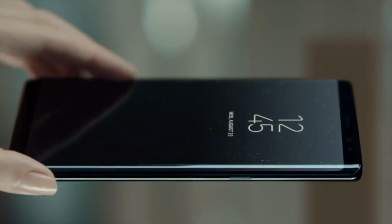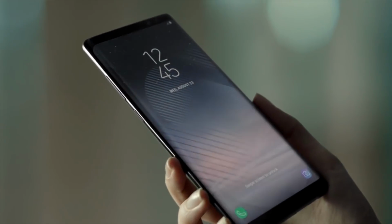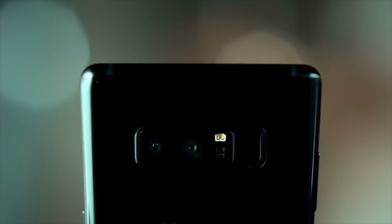I've been using the Galaxy Note 8 as my main primary device for the past couple of weeks now, and I have to say this is the fastest, quickest device that Samsung has ever produced, and I think part of that has to do with the 6 gigabytes of RAM that are included with this phone. The iPhone 10, on the other hand, is only going to ship with 3 gigabytes of RAM.